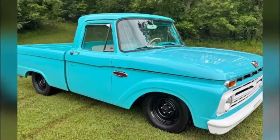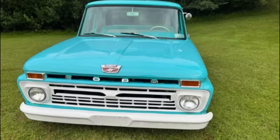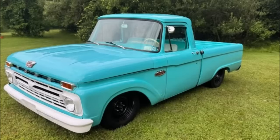Whether you're a Ford guy, a Chevy fan, or just someone who appreciates a clean, well-modded vintage pickup, this one deserves a serious look. Once again, that's a 1966 Ford F-100 with Camaro front and rear end, Chevy 350, Turbo 350 with shift kit, and a whole lot of attitude. Available now in Elma, New York for $15,500 or best offer.